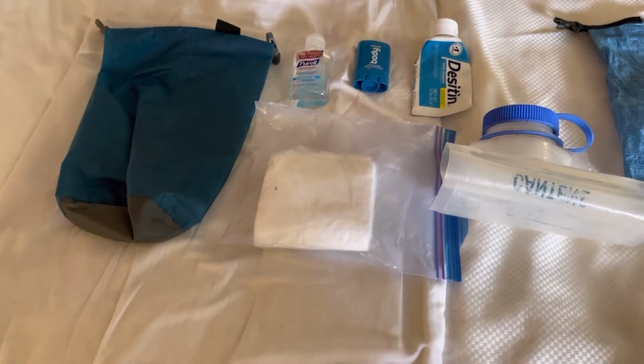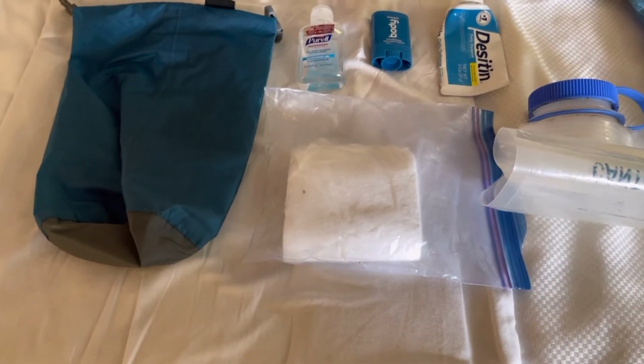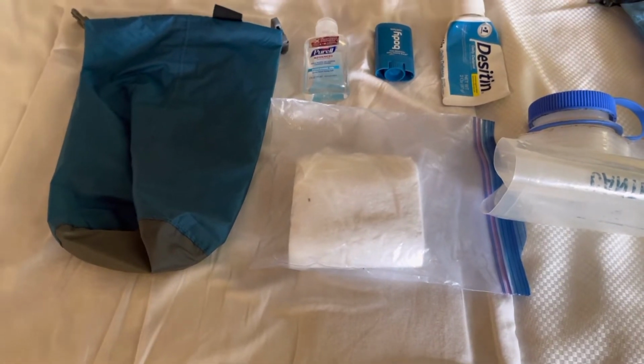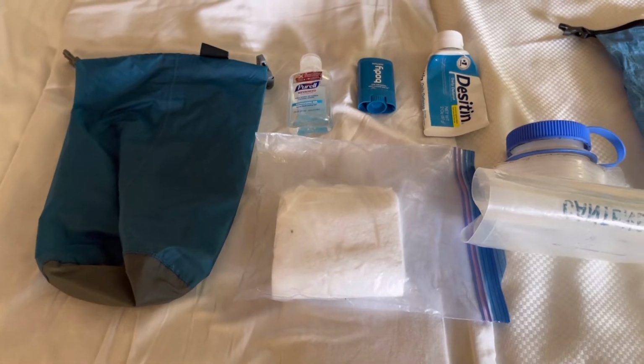And I've graduated from just taking toilet paper to taking a whole roll of toilet paper and smashing it and putting it in a bag. You do not want to run out of toilet paper, and it's not readily available.